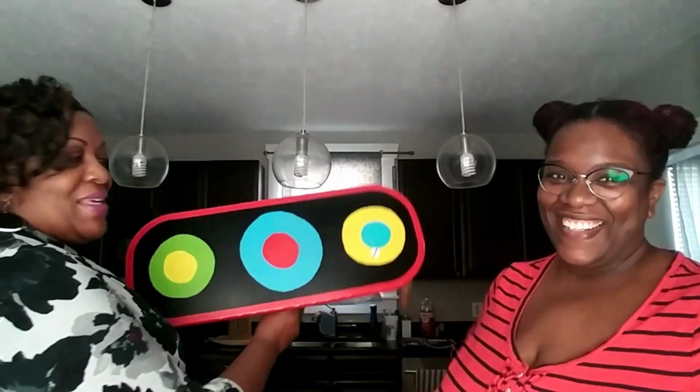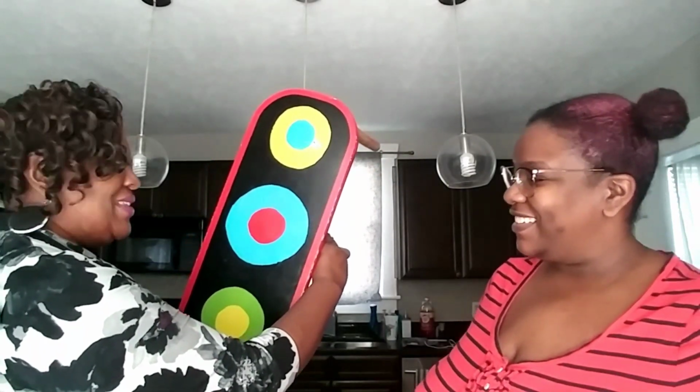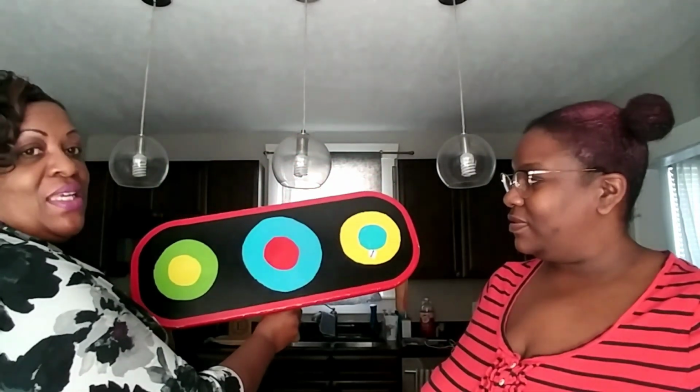Another, for heaven's sake, is this footstool that she has. Looks like a stop sign. Maybe I'll turn it upside down and tell her when she can go or not. But it has legs on it, 6 legs. So it should be fun.